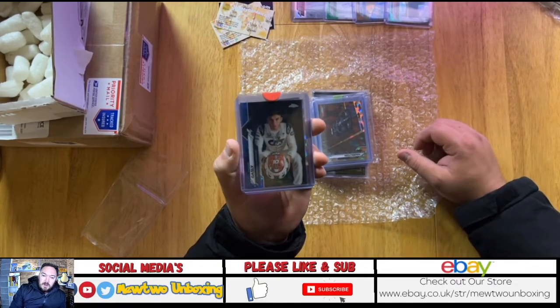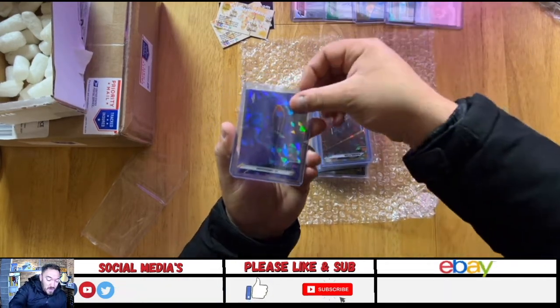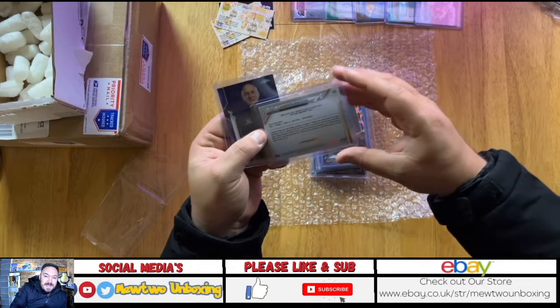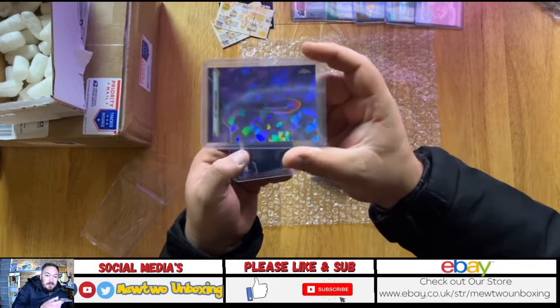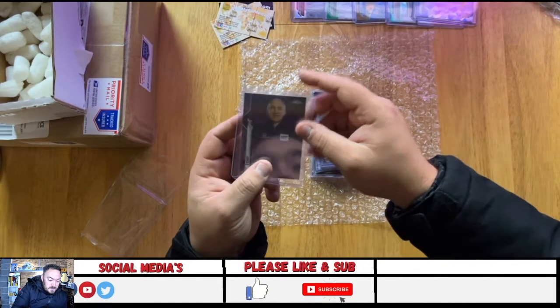The Lewis Hamilton variation is very expensive. We have got here a purple. So this, I believe this is a 1 out of 1. Oh no, 10 out of 10. So this is an F2 team, Campos Racing. I love the Sapphire set. I think it's so much better than Chrome.